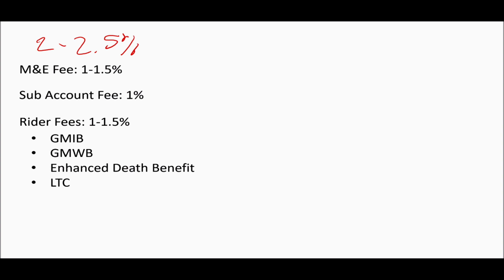So the GMIB is the guaranteed minimum income benefit. It just gives you a guaranteed income for the rest of your life. There's a guaranteed minimum withdrawal benefit that allows you to take a certain percentage each and every year. They also have death benefits, and some will even have some kind of long-term care associated with it. So these rider fees, typically they're 1 to 1.5%, and that's for each and every rider you add on to it. Now, most times you only will have one of these riders added onto it.